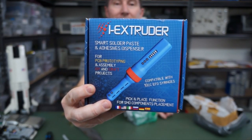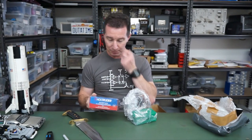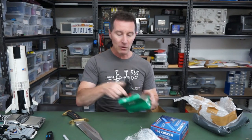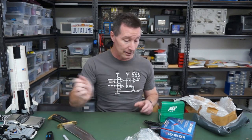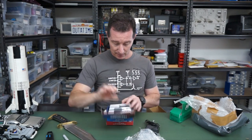Smart solder paste and adhesives dispenser. Cool. All right, pick and place function for SMD. Yeah, and a foot switch for it, because it's important if you're sitting there manually dispensing your solder paste, you want a foot switch to go bzz, and it dispenses one little dot's worth. So you dial up how much paste you want based on the pad size and everything. You're going to just go zzz, zzz, zzz, zzz, and it can actually be really quick going around doing that. So that's great. Okay, let's have a 2 minute teardown.